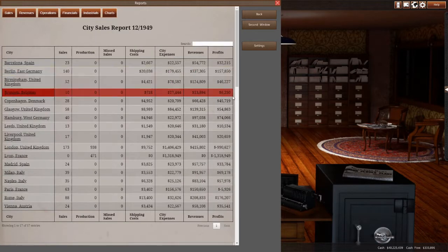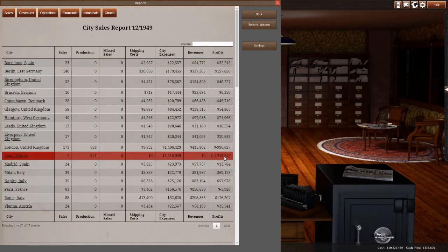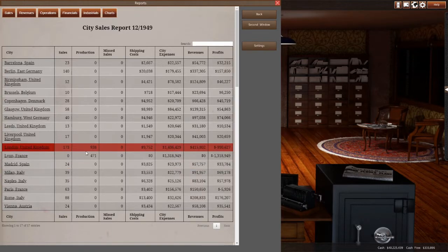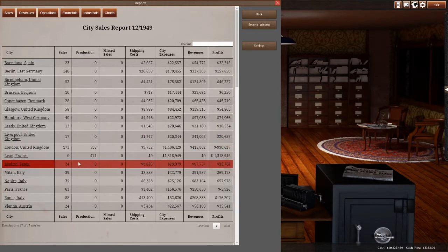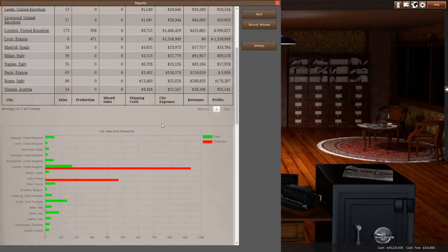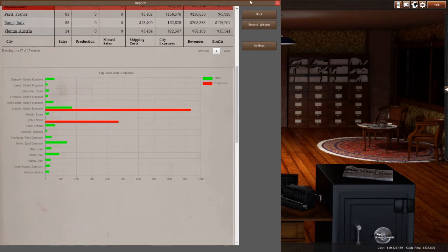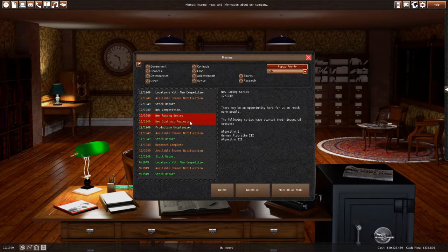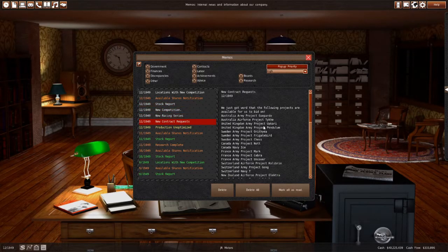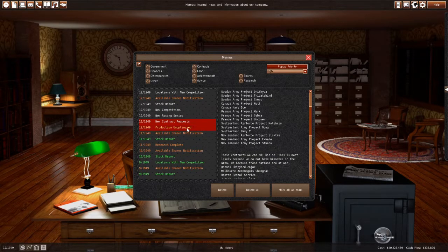City sales. Again, London lost, Lyon, France lost. So we're producing... Okay, yeah. So we're producing more in London at the moment than France, but the options there, that's good. Sales are okay, I think. How are we doing on here? Location with new competition. Stock report gained. New racing series available. New contract requests. Oh, we'll have a look at those.